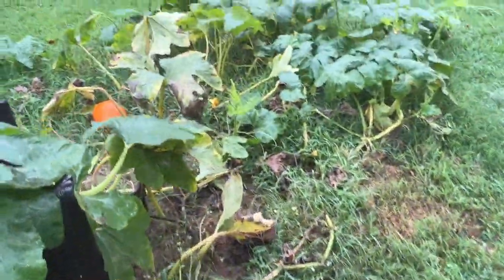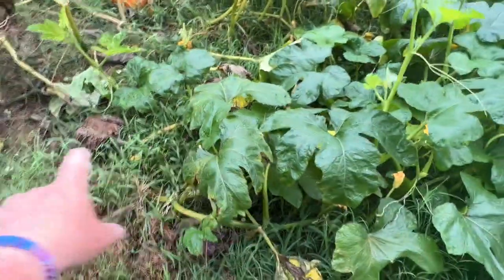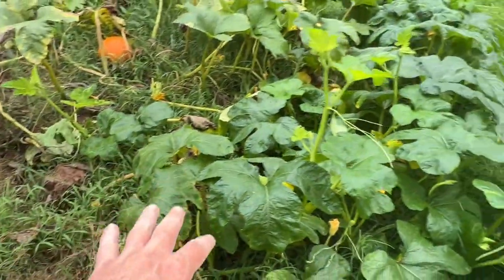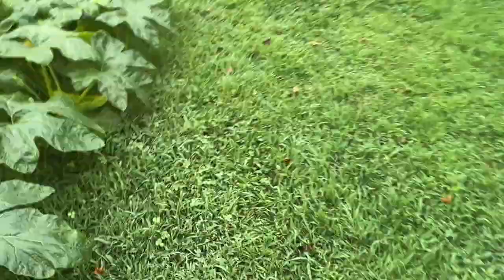I don't know if it's enough to attract the great pumpkin, though. I think Linus would be disappointed in me. But yeah, not being able to weed eat this or cut it effectively this year has been a little concerning, not too bad. Moving on.